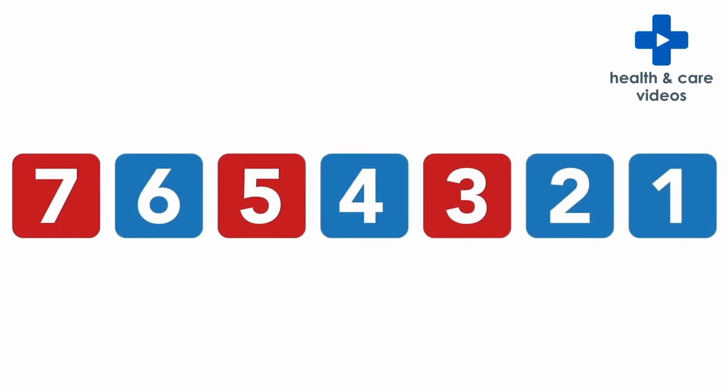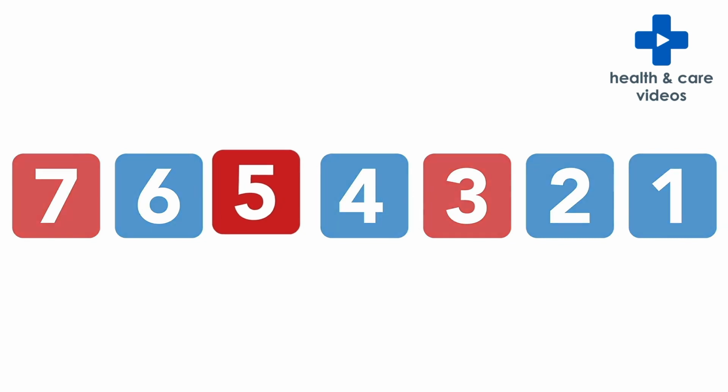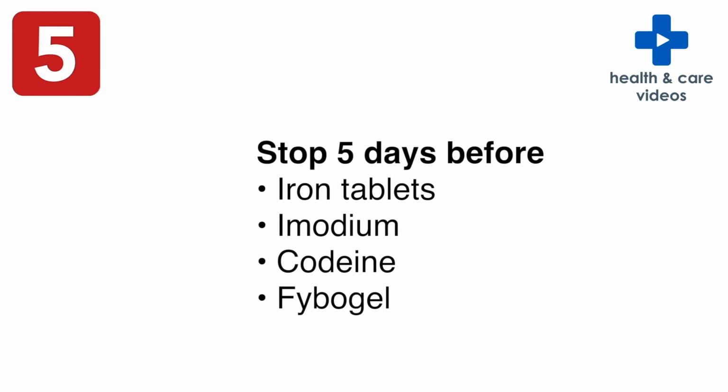There are some important things to consider in the days leading up to your procedure. If you take iron tablets, please stop taking them 5 days before your colonoscopy. If you take medications such as Imodium, codeine or Fibergel, please also stop taking these 5 days before.